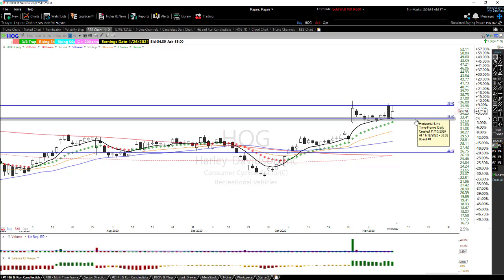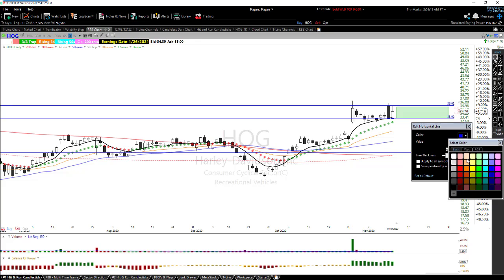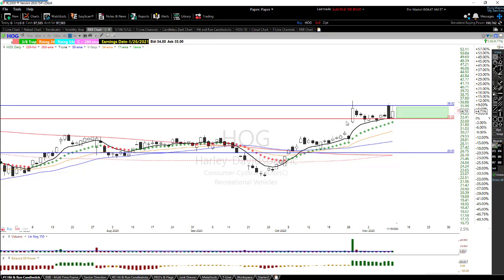If it's bought inside this area here, then we'll use this line right here as a stop. Because if it got below this, that would tell us that this chart pattern is not working. And that's what this is. It's a chart pattern. Here we come up, we consolidate, a little bit of a rounded bottom. We try to move up. It's a J-hook continuation pattern. And if it comes back below that, well, that wouldn't be very good.